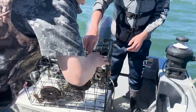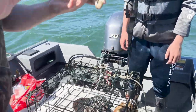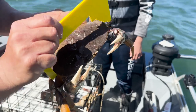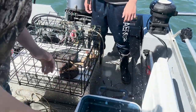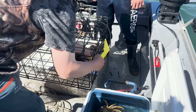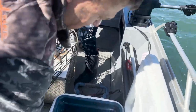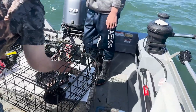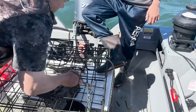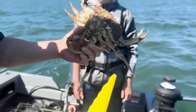Let's try to rescue this little guy. Or he's a big guy. There we go. Okay, he did cut my skin. That's a keeper right there. Hard, number 13. And that's the guy who caught me. I'm bleeding a little bit. I was trying to rescue him and I didn't see his claw. Since he bit me, he's fighting for his life.